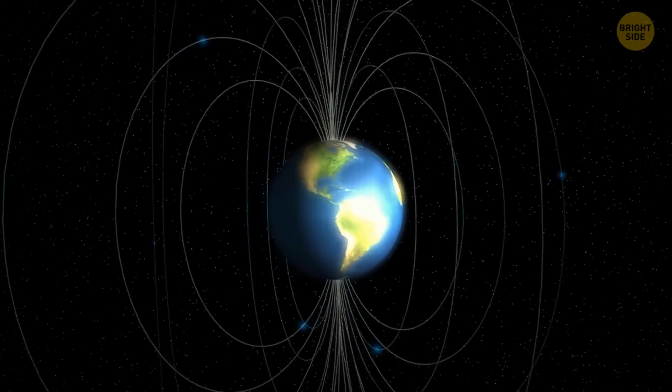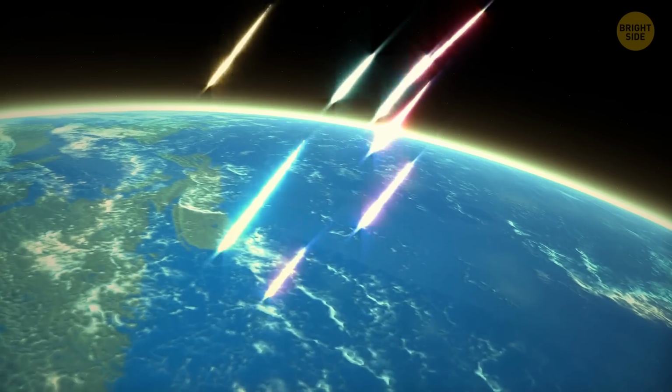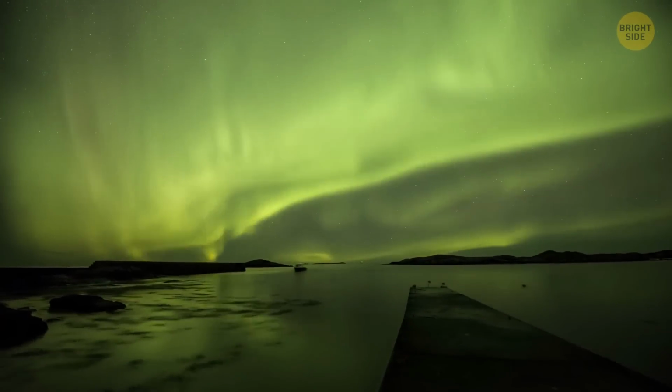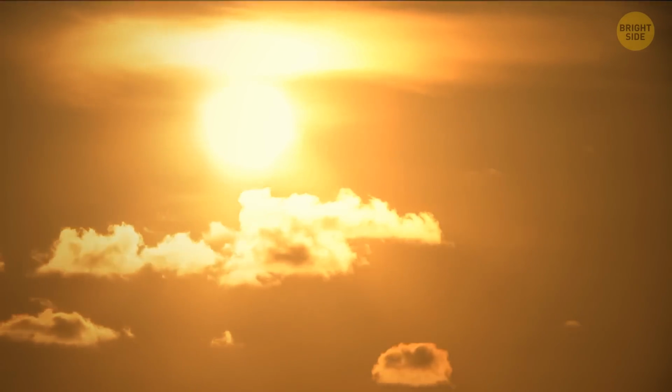Don't worry, it's fine. All we need are incredibly strong magnetic fields. They will help us create a very thick atmosphere that can protect us from the Proxima Centauri's tantrums. So now it's going to be very warm. Or not.